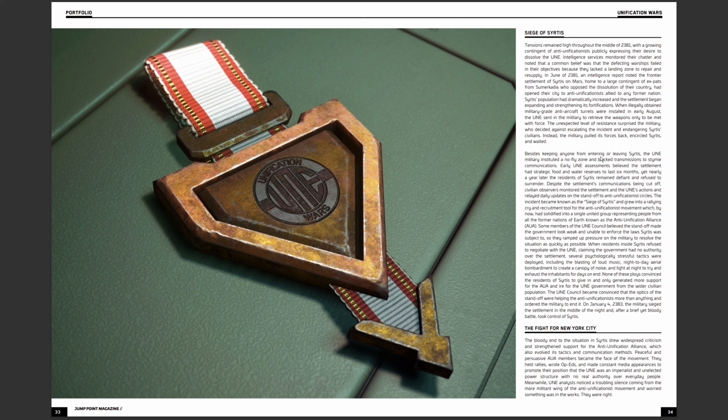Besides keeping anyone from entering and leaving Syrtis, the UNE military instituted a no-fly zone and blocked transmissions to stymie communications. Early UNE assessment believed that the settlement had strategic food and water reserves to last 6 months, yet nearly a year later the residents of Syrtis remained defiant and refused to surrender. Despite the settlement's communications being cut off, civilian observers monitored the settlement and the UNE's actions and relayed daily updates on the standoff in anti-unification circles.